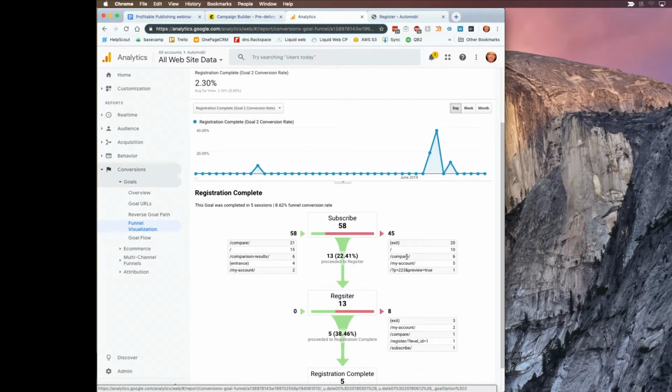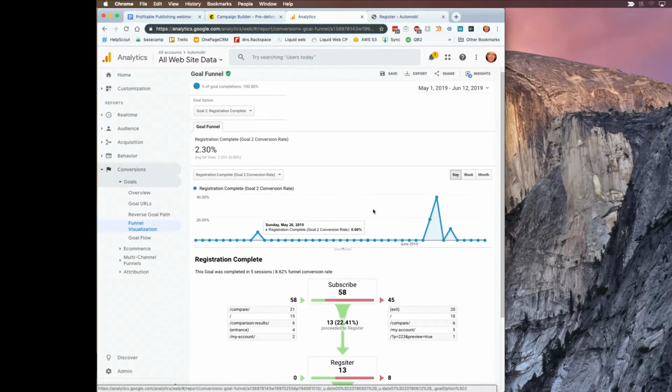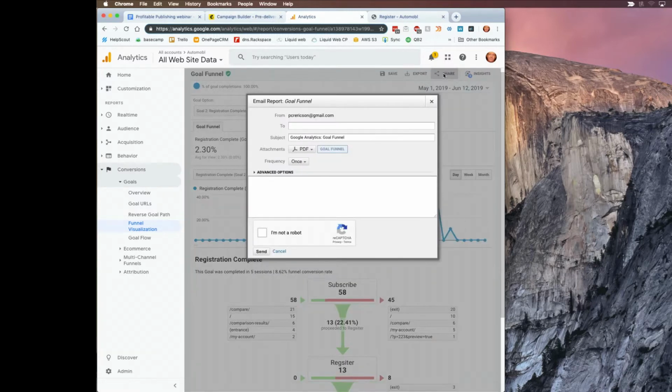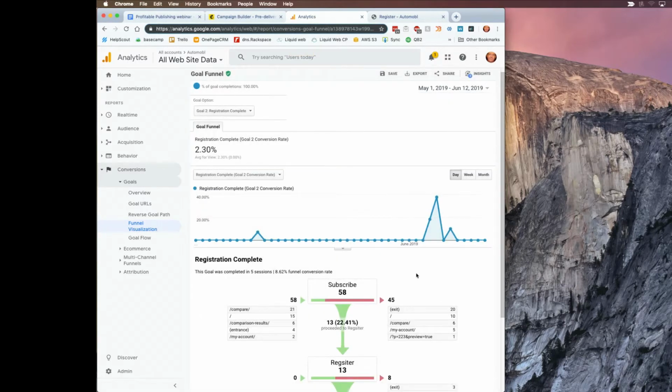So if you don't want to have to come back in here, you can have this emailed to you every day, every week, every month. In the top right corner, where it says share, you can put in your email address and how often you want to receive it. Cool. That can be helpful as well. Yeah, nice.